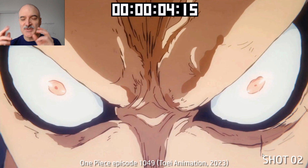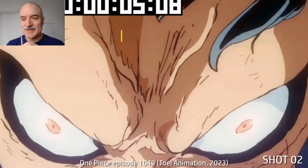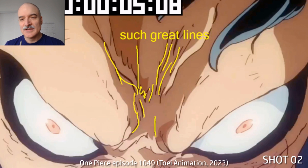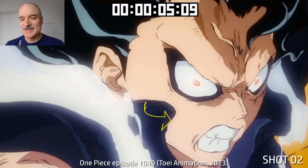It's a similar composition, similar framing on Luffy, but we see that he's got his Gear 4 design with the rings around the eyes there. Again, I just drool when I see these lines. It's so well done. It's so well thought out. It's just the best animators possibly working on this.